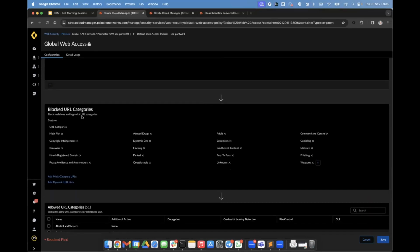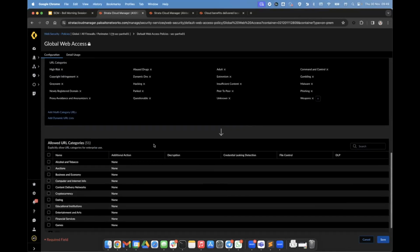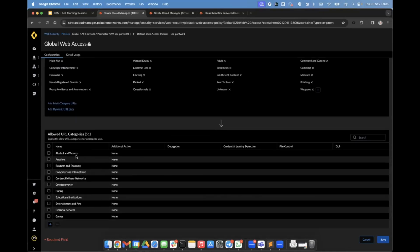And you do have certain URL categories, the list that you add. Of course, you can add your own list from the URL management part, certain custom lists that you can add here, as well as the allowed URL lists, where you have the possibility of allowing certain URLs. So this would be the basic, really foundational setup.